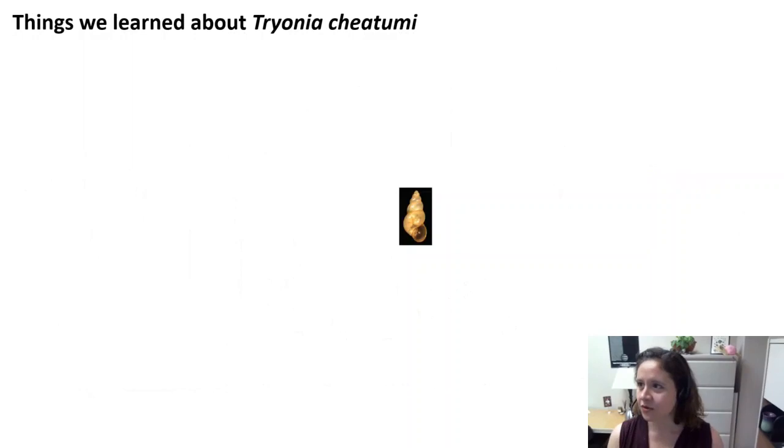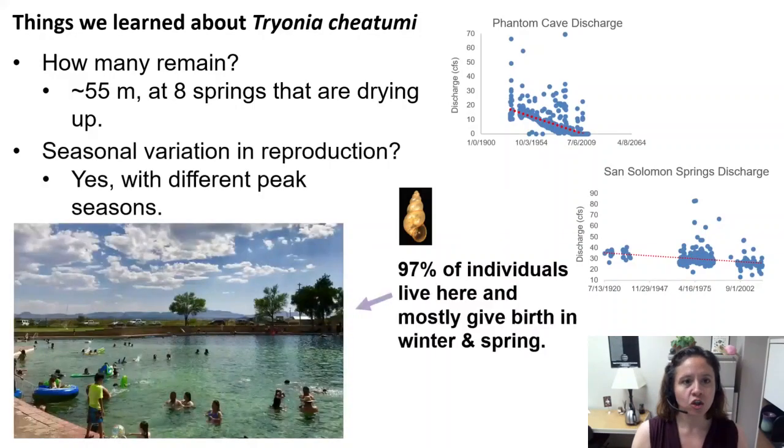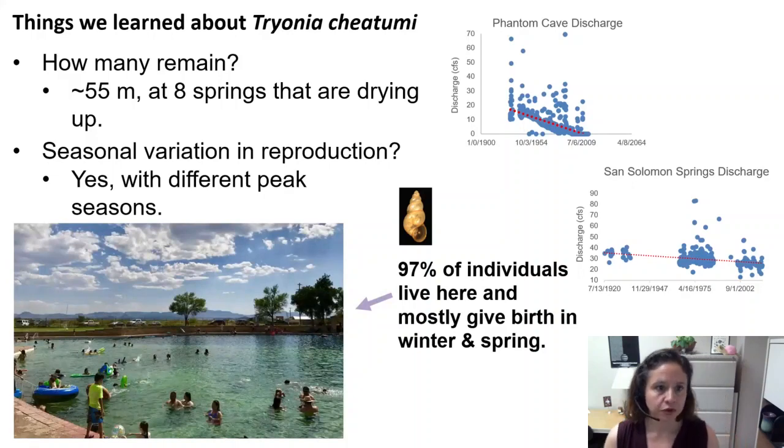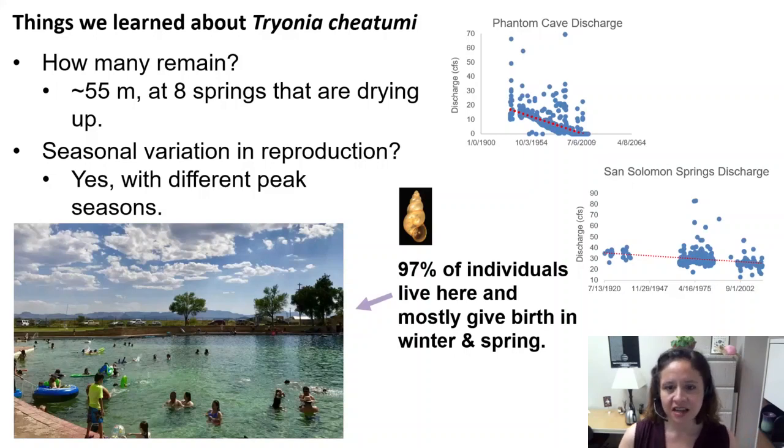So just to sum up a few of the things that we learned about this species, there's a lot of them remaining at about 8 springs that have dried up and are drying up with heavy human usage of the water in the region for other reasons, including fracking and irrigation and municipal use. There is seasonal variation in reproduction with different peak seasons at the different sites. 97% of the snails of this species that remain live here in the big swimming hole at San Solomon Springs, mostly giving birth in winter and spring.